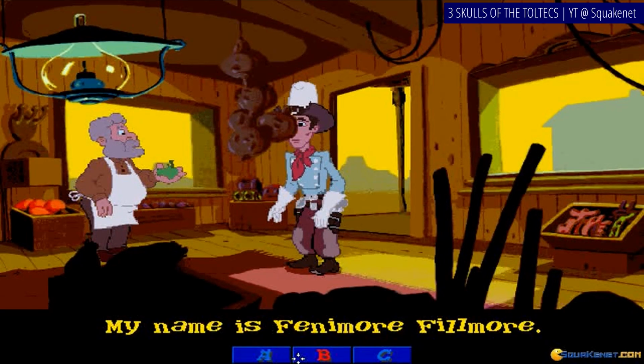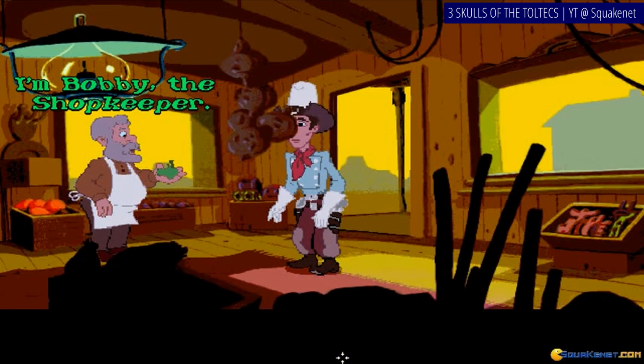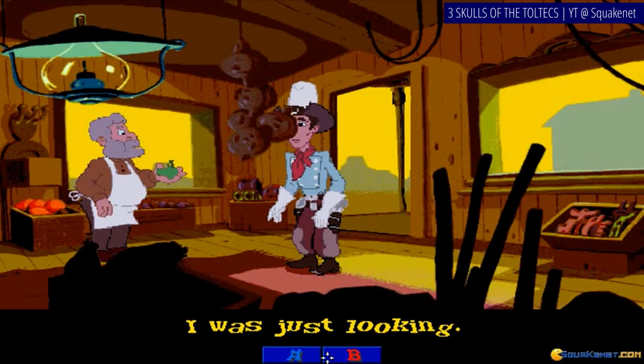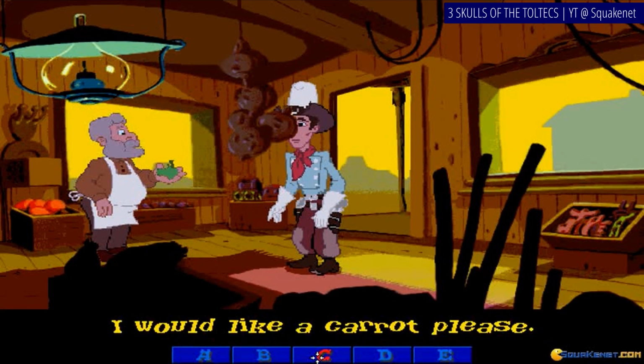So there's that. While most puzzles are inventory-based, you are given a few choices of answers in many conversations, and this can actually affect the progress of the game. So, if you're into adventure games and never knew of Three Schools of the Toltecs, it should definitely be on top of your to-play list.